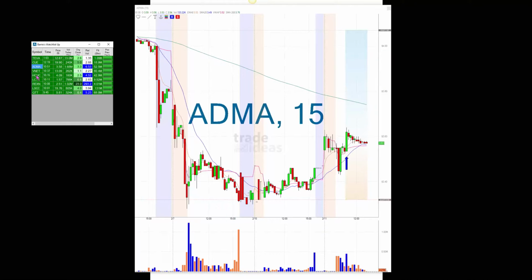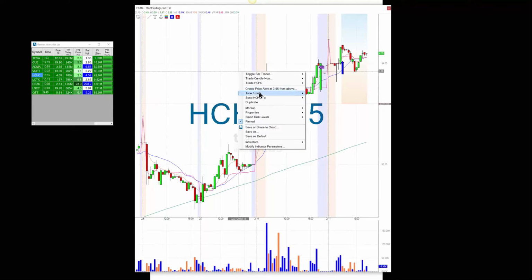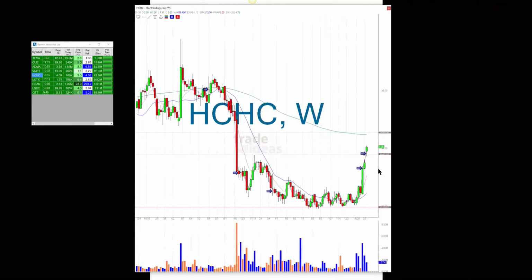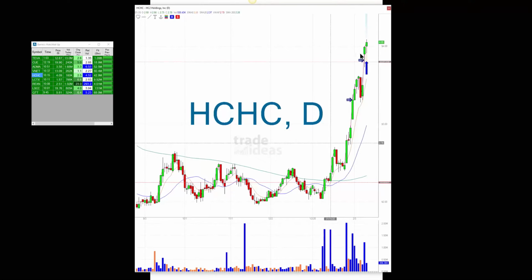I could go through more. This is one that I really, really want to keep watching, guys. HCHC. I might be taking this trade later on. Why? Take a look at the weekly chart and look left, look at all the room it's got. I was waiting on this one yesterday to see if it could take out 4, and it didn't do it. So it's just snuck above 4. Let's take a look at the daily chart. See what it did yesterday? It got as high as 4 yesterday, and then today it's just a little bit above. I want to see how well it holds 4 and see if it has a late day run.